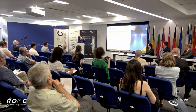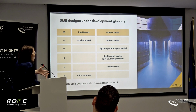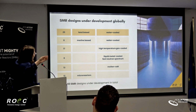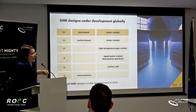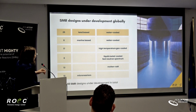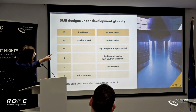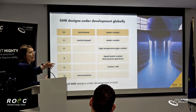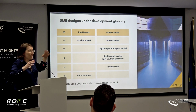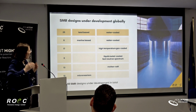Then there are about 17 high temperature gas cooled. So cooling is done with, so not water, right? The same goes for the liquid metal cooled fast neutron spectrum. Mr. Konstantin has touched a little bit upon that this morning. So there, the reactor is not cooled with water. In the case of high temperature gas cooled, they use gases, for instance, helium. They cool it through liquid metal in this other case. So these are the big categories: cooled with water and then non-water.